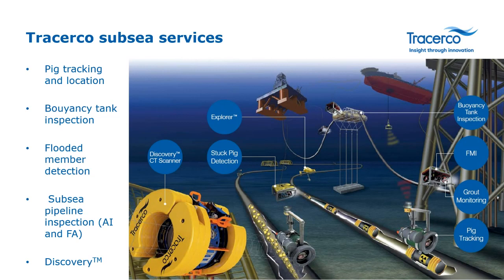Moving on to look at pipelines, we do a lot of work with pig tracking using small source tags on pigs and our gamma track devices, which can be placed at strategic positions on pipelines to monitor the position and passing of pigs. But if pigs haven't been tagged at the start, we can use our Explorer technology to scan pipelines and look for lost pigs, as well as look for blockages in pipelines. Explorer is quite useful technology to tie in with Discovery as well, because we can use it to quickly screen large areas of pipeline. We can locate lost pigs, but we can also find areas of blockages to then go on and scan in more detail with Discovery.